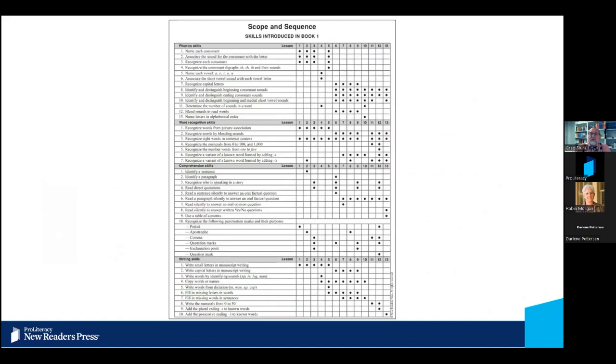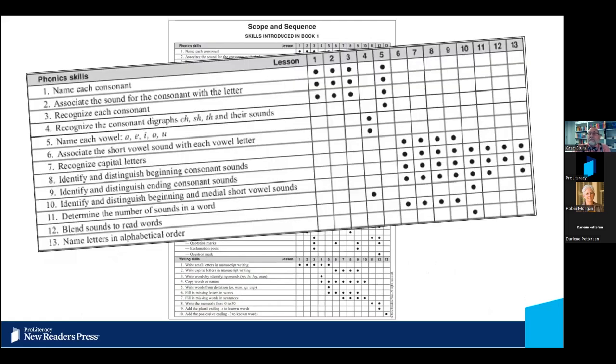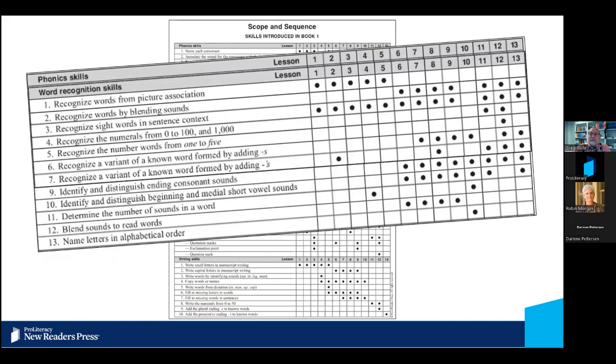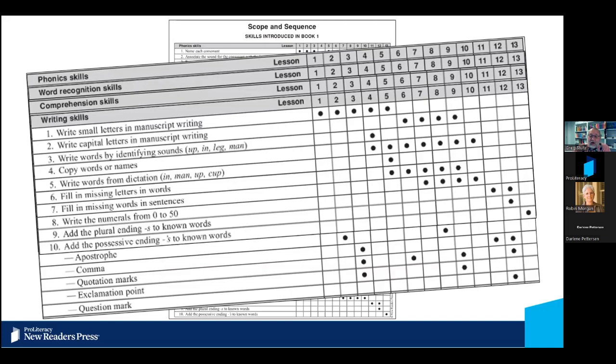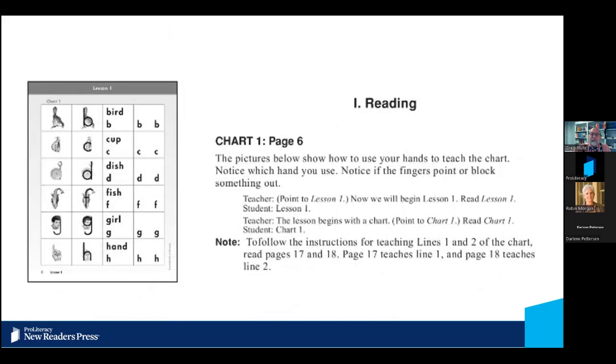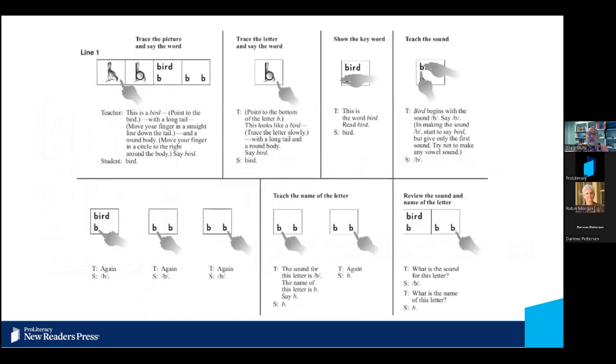Placing an emphasis on skill development, a scope and sequence chart indicates the phonics skills, the word recognition skills, comprehension skills, and the writing skills covered in each lesson. Detailed lesson notes provide direction and extensive support for each part of the lesson. Modeling hand placement for the tutor and providing frame-by-frame instruction for the reading charts here in level one.